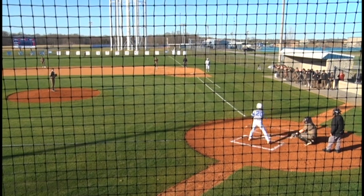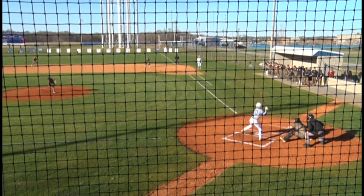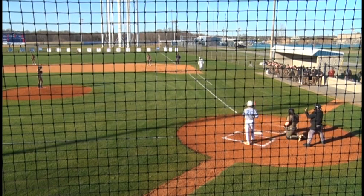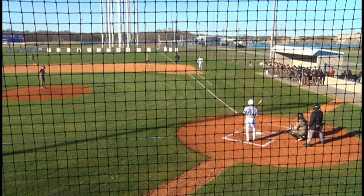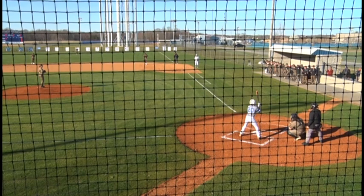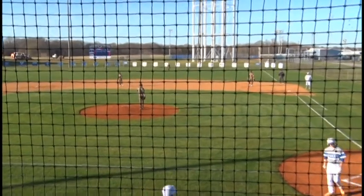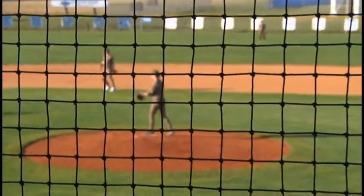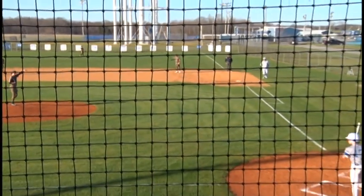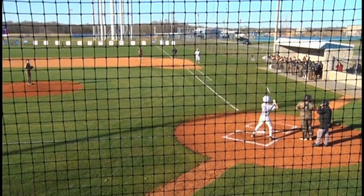Braylon steps back in. Here's the pitch from Gammon. A little bit high. Full count now. 3-2 to Flowers. Gammon winds up, throws, and swing and a miss. Strike three. And so the Tigers will record their first out of the 2024 season. Next up, Hayden Dean, designated hitter for the Tigers.